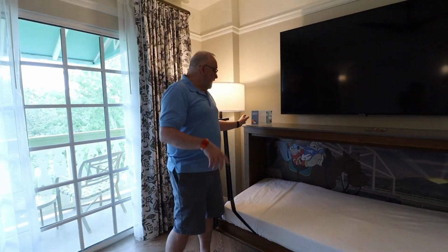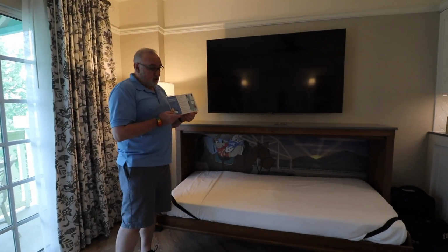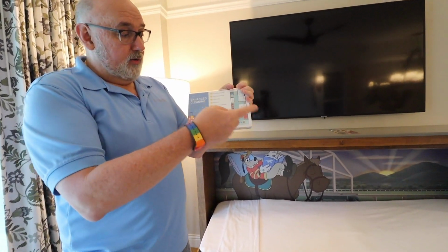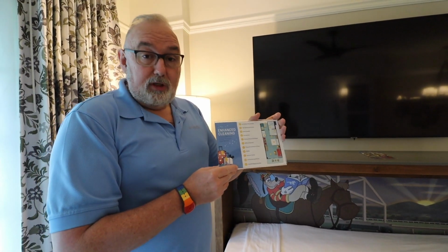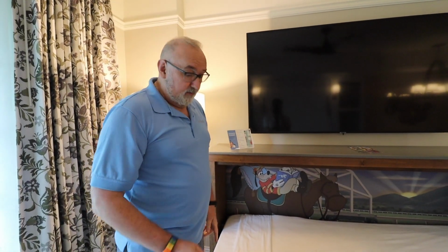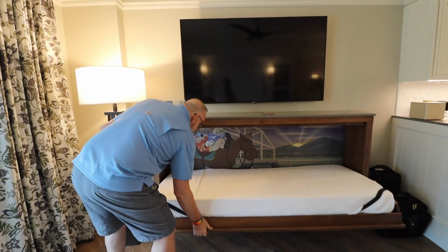And one of the other cool things I'll point out to you too, we are here during the time of COVID, so they have done enhanced cleaning, and they pointed out that they have really focused on all of the spots in the room to really do a good job cleaning. So just wanted to point that out. So in addition to that, you know that your room is pretty safe. So I'm going to close this up and then I'm going to show you the other cool feature of this room.